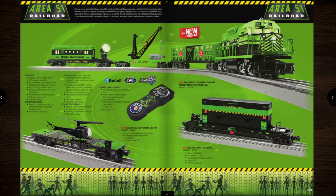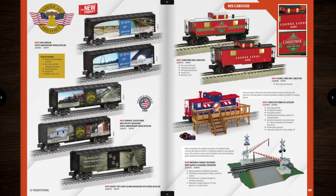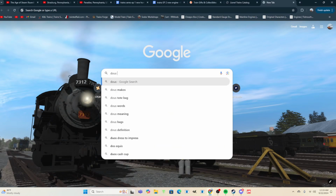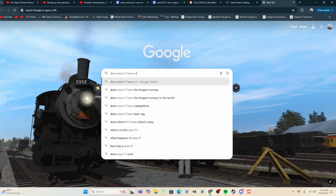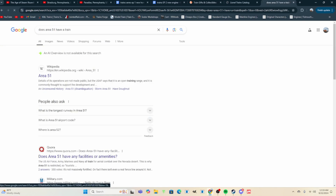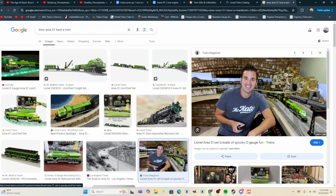Wait, does Area 51 even have a railroad? I'll look that up later. Put it in the editing maybe. Alright, next one. Of course. Wait, I'm gonna look at that right now. Area 51 has not this action.